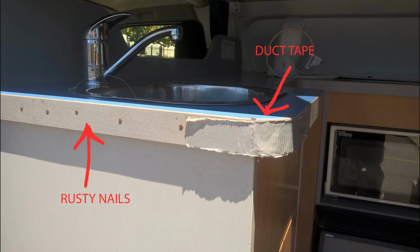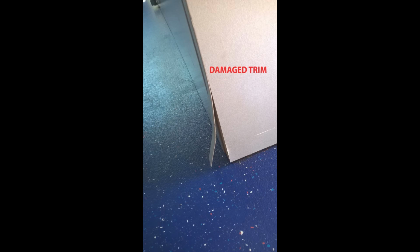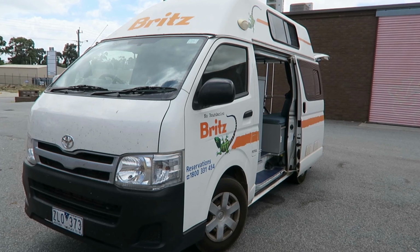Also, on that particular van, it hadn't been cleaned properly. There was sticky stuff down the doors. The trim was falling off. It was just laughable, really. On top of that, it took them 2 hours to sort out an alternative. They had no contingency, nothing in case something doesn't start or there's a problem. Absolutely nothing. We had to wait for them to completely prepare and ready a new vehicle from scratch. It took them over 2 hours. Pre-sales at the Perth branch, absolute joke.